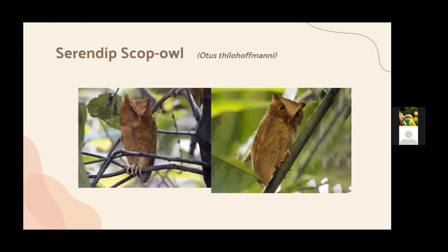Its scientific name honors a person who is credited with leading the campaign to halt the destruction of the Sinharaja forest.